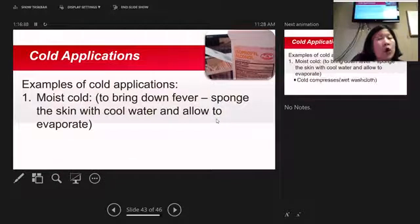And then other cold applications have the same thing with the moist cold. It means that the water or alcohol or some liquid is directly contacting your skin. We used to do these for babies and give them alcohol baths. When they got a real high fever, you take off all their clothes and just bathe them with alcohol. When the alcohol evaporates, it cools your skin.